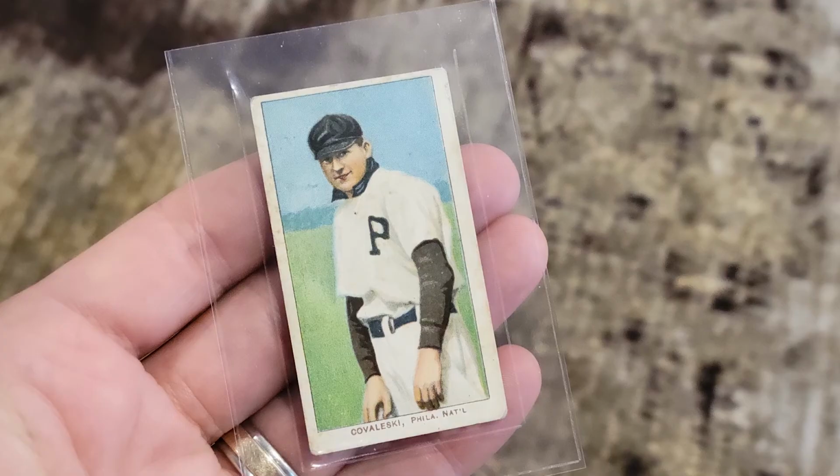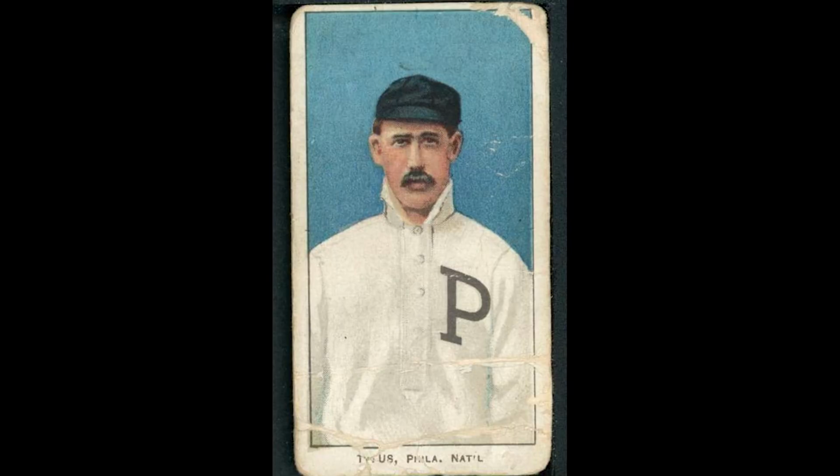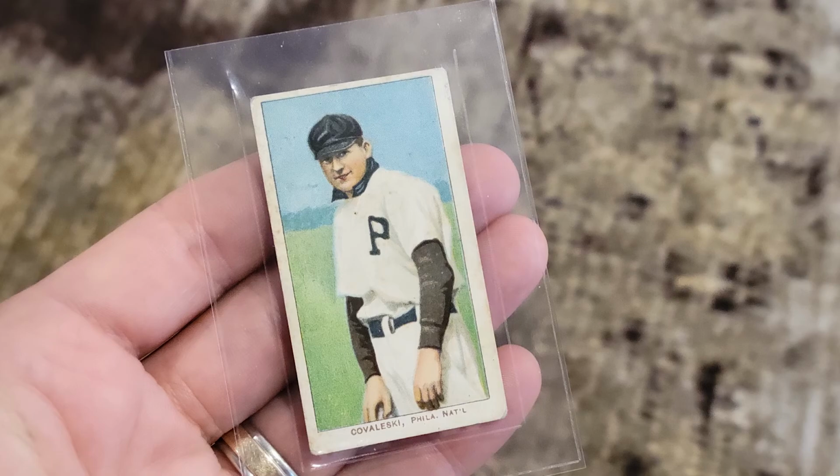As politely as I could, I said ungraded T206 Phillies cards in this condition regularly sell in the $60 to $80 range, except for the Sherry Magee portrait card, which is pulled higher because of the famous error, and the legendary John Titus because of the mustache. This card is not rare, and it's not a rare back. So why are you 3 times the market on this? More groans from the guy and sidestepping of the issue.